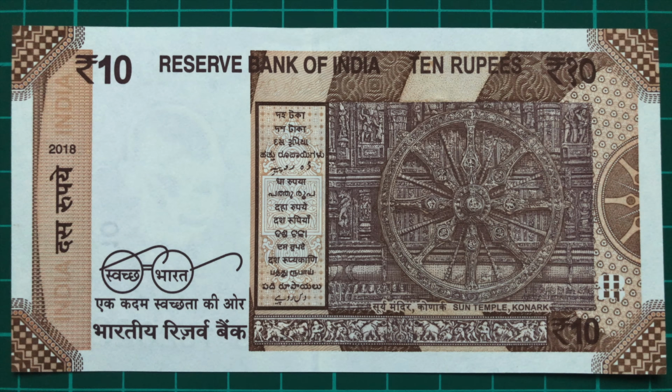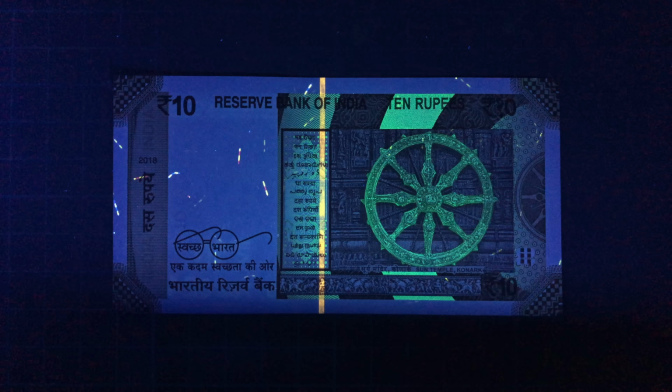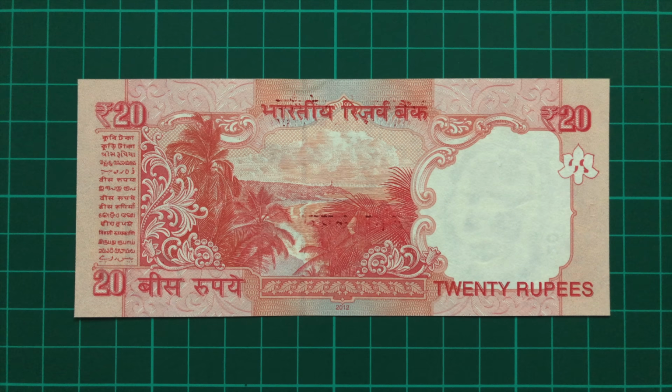Its reverse portrays the Konark Sun Temple, a Hindu temple and UNESCO World Heritage Site. Again, under UV light, various aspects of the note's design are illuminated, as with the 20 rupee, which sees a view of Mount Harriet National Park on the reverse.